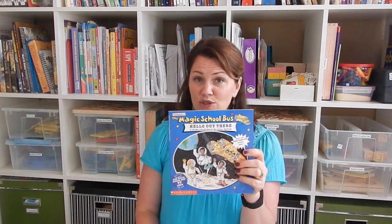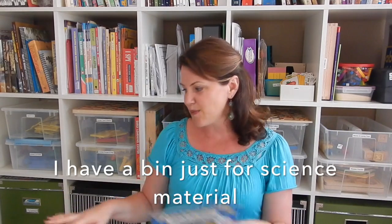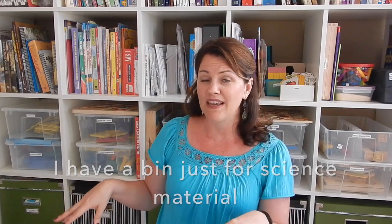I found some Magic School House books that were in my bin. Again, I keep everything that we've already done, and that's why I have a lot of things for astronomy, because we've already done it. So I already collected a lot of extra stuff, and when we're done with the science, we just stick it back in a box, and I wait to use it with another kit.